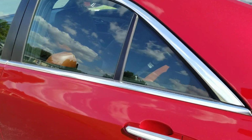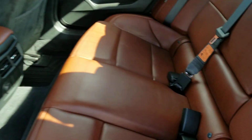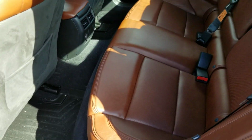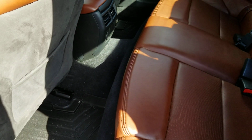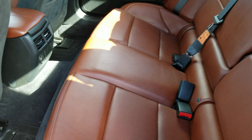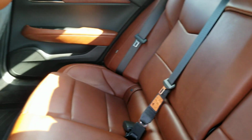Now this one does have the, they call it Kona brown. So it's like a saddle brown interior. And again, it's like mint condition. I mean, the guy I bought it from, he had removed the carpet and replaced it with brand new carpet from the dealership. Dried everything out. Really no issues with the car. I love the interior. This is one of the reasons I bought this car.